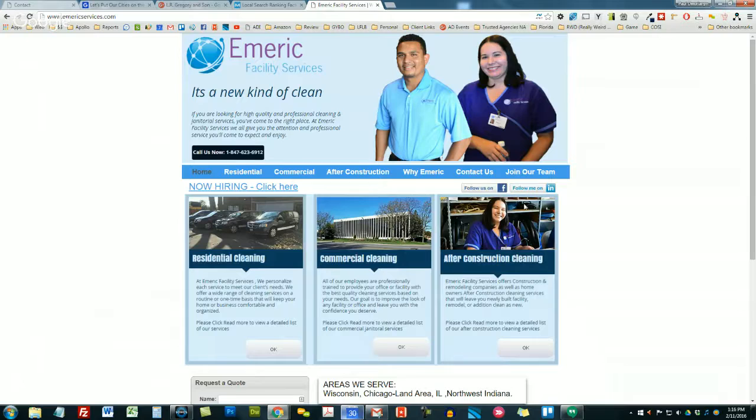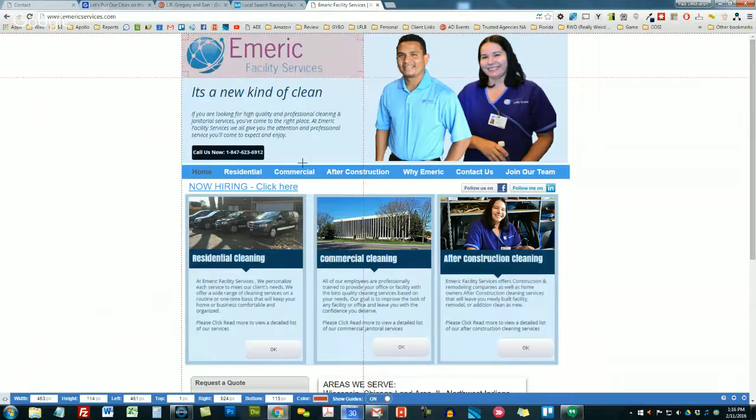I can see it's a great logo there with Emmerich Facility Services, new kind of clean. So then my eye drops down to the menu: residential, commercial, after construction. Still a little bit confused what they do. Then I drop down to the residential cleaning, commercial cleaning, after construction cleaning. Okay, so now I know what they do. They are cleaners of both residential buildings and commercial buildings. So it took me a little while to realize what they do.